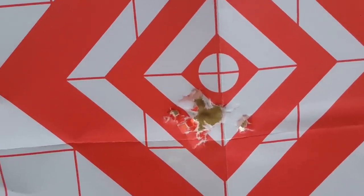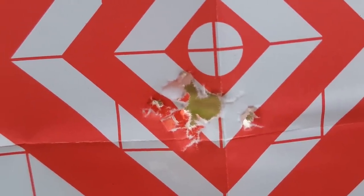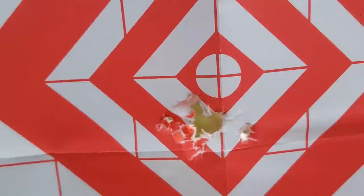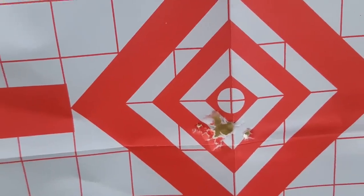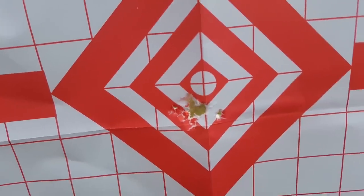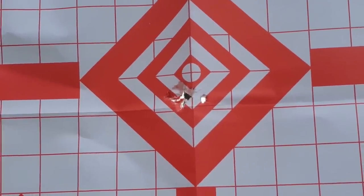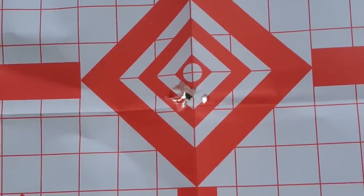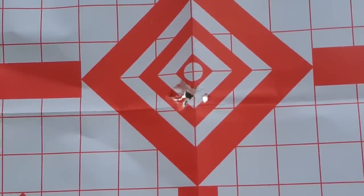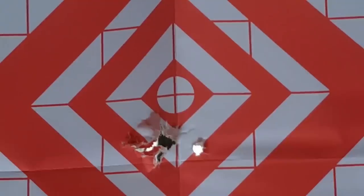Not bad for 14 shots, but, you know, not my best group in the entire world, but pretty good. 14 shots. Those are the 10 grains, so definitely a little tighter, I believe, than the 8 grains. Too bad I can't get them in the bullseye. We'll see if just a couple more clicks, I can get in the right spot here. Then I can go to work on these guys.